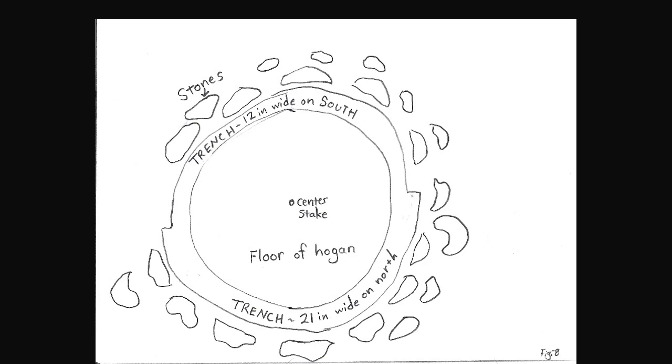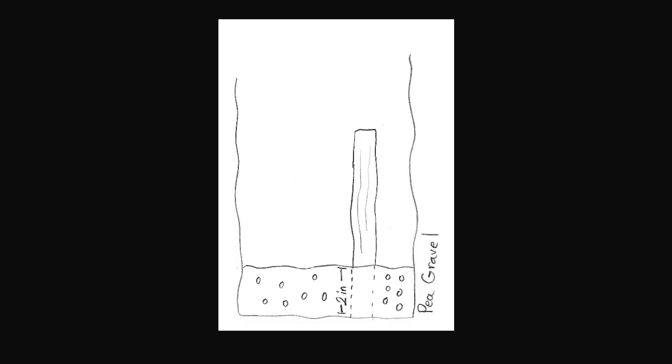Now, after I had established the floor of this Hogan, my trench was about 12 inches wide on the south, because that's how thick my wall was going to be. It's going to be 12 inches thick in the wall. And then my trench on the north side was 21 inches wide. The reason for that is that I knew I was going to add an extra 9 inches to the north, and you'll see why I did that in a moment. And all of these are stones that I knew I was going to put in my stone wall, and you kind of gather them around the area out of the way of your feet, but you kind of are placing them so that you know where they're going to be.